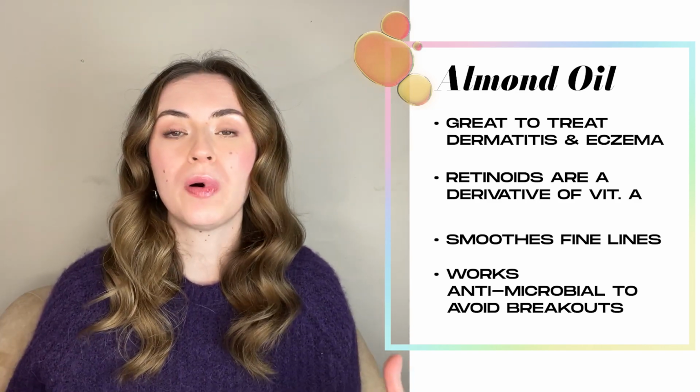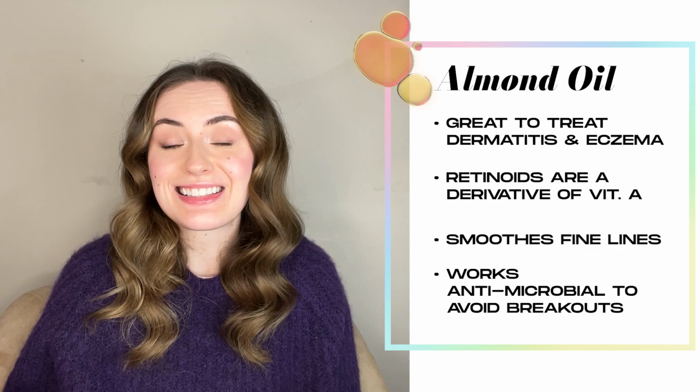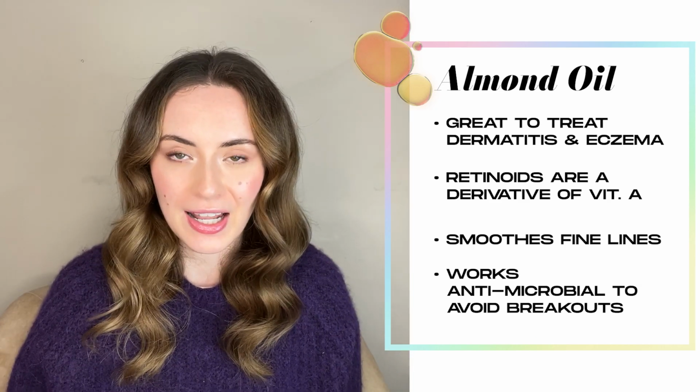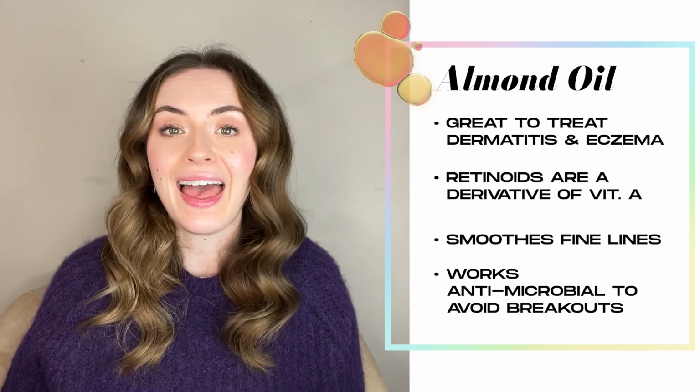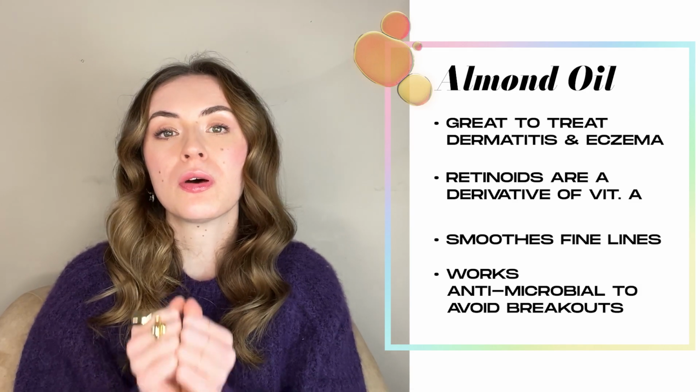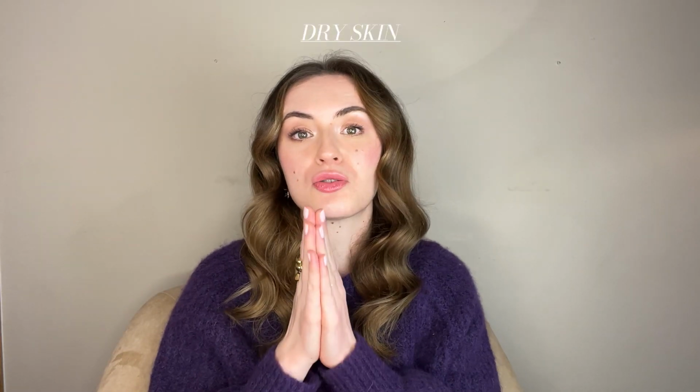It is also super high in vitamin A, so it's basically the stuff which retinol is made of, and so it can even smooth fine lines, it's antimicrobial and even zit fighting. So using that regularly will give you smooth, plump and moisturized skin. And obviously this is a perfect choice to do facial exercises and massages in case you have dry skin.